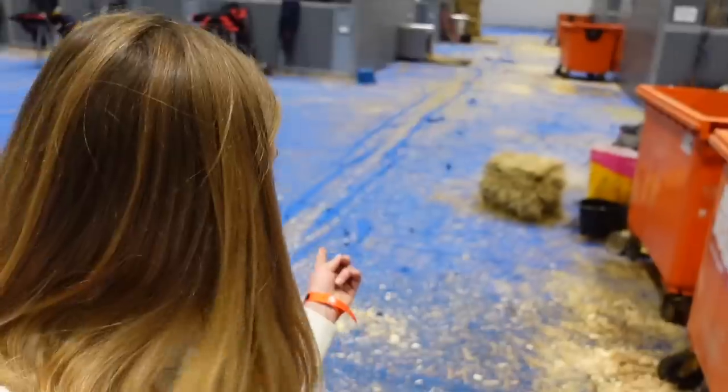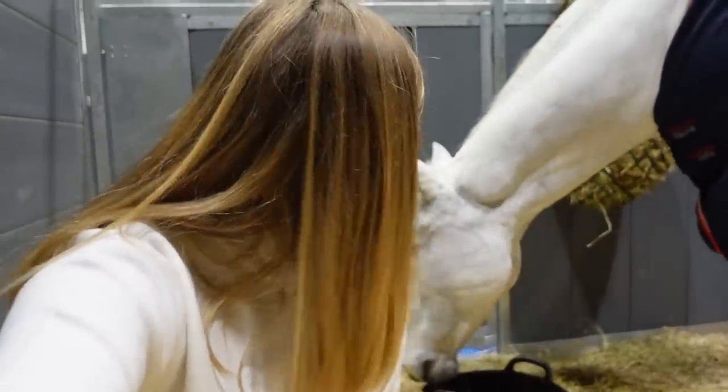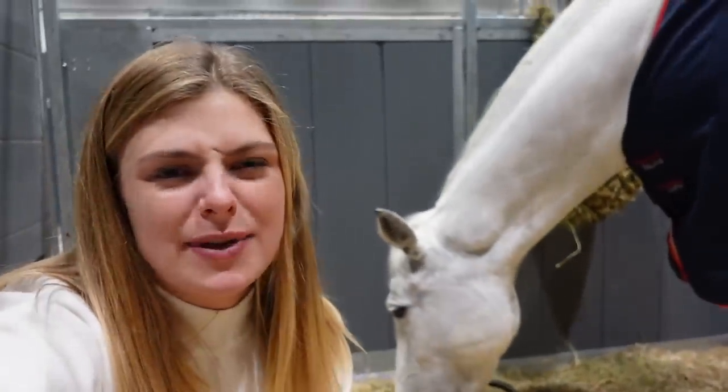You can see carpet is not the best flooring for horses. Quite a few shavings everywhere. So once walkies are done, it's tea time. Jammy enjoying a very sloppy feed there. Important to try and get as many liquids into them as possible, especially when they're in these stressful situations, because often they won't drink as much as they normally would at home. However, I don't know if you can see her water bucket, she has actually been quite good about drinking.